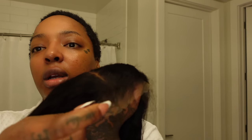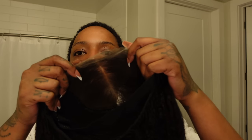But I'm just gonna see what she's giving. Here is the hairline. Inside, y'all can see how much she's plucked. The part is already ready. So let's just put her on.